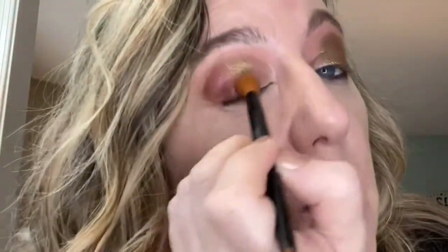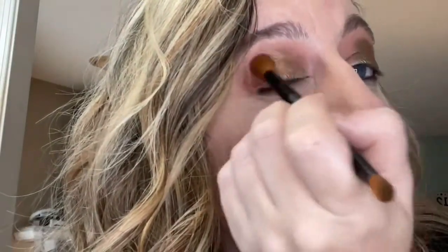All right, so now I'm going to take this fluffy end, and where those two colors meet, I'm just sort of fluffing those together. Just lightly. Beauteous. Okay, now we're going to go in with a gold, and there's several golds in here.